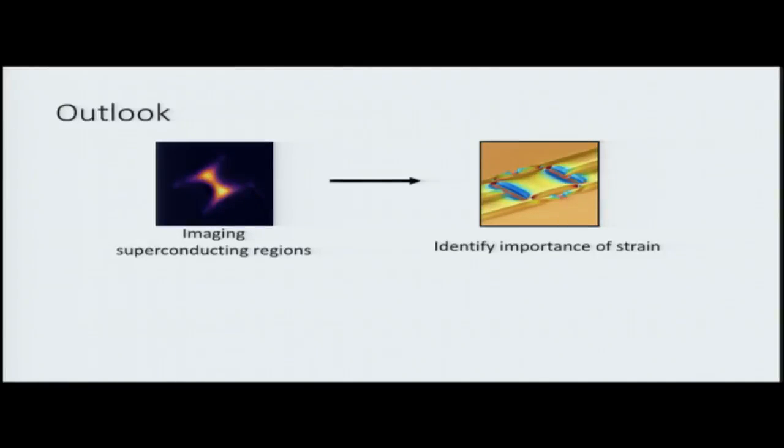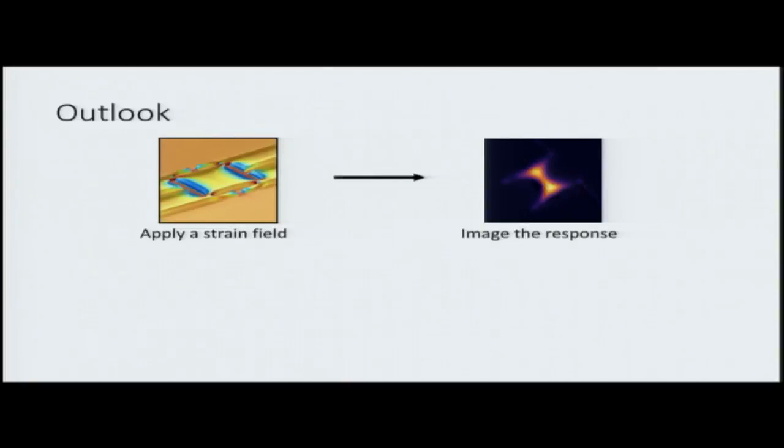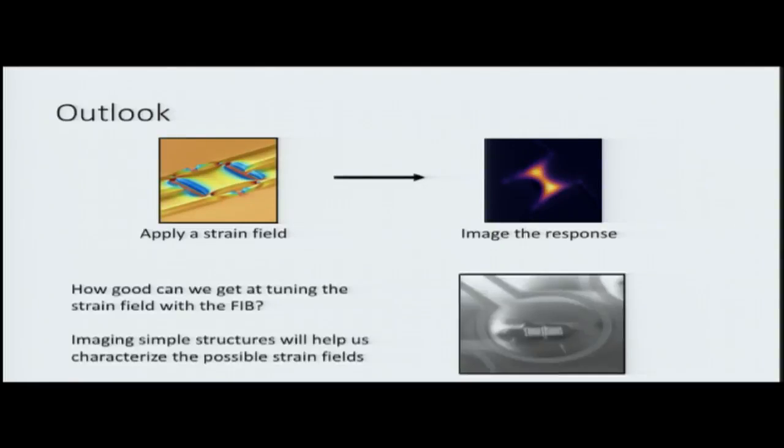And so we hope that we can use the strain setup and the focused ion beam defined microstructures to do somewhat similar measurements. So far in this experiment, we have imaged superconducting regions, and then we've identified the importance of strain. And of course, now we want to turn this around and design a strain field, purposefully induce it in a microstructure, and then image the response. This will depend on how good we can get at tuning the strain field in these structures. Work is underway where we start imaging more of these microstructures and try to benchmark that.